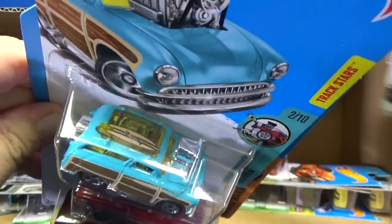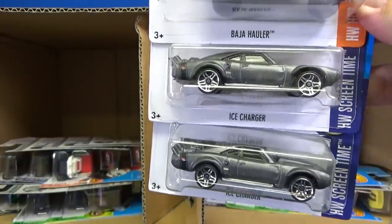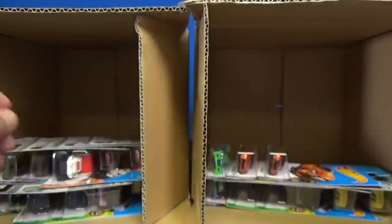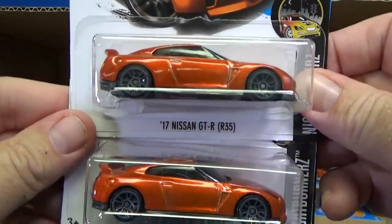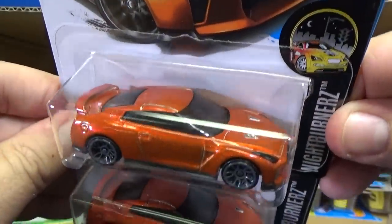Has the sunroof. Baja Holler. This carries over. Ice Charger from Fast and Furious. Fate of the Furious. Oh, here's another new model to the case. 17 Nissan GT-R R35. Yeah, very popular.